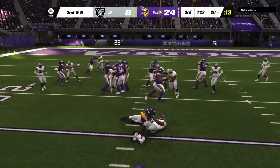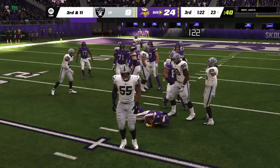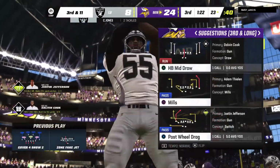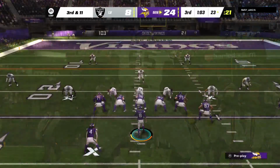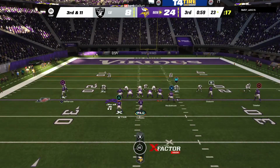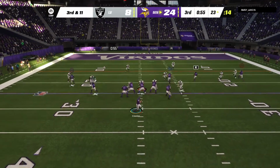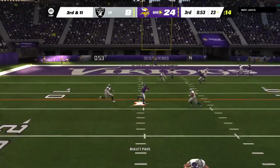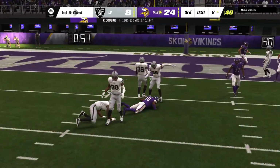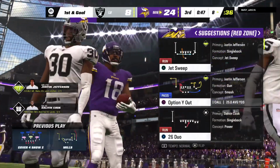On second down, it's Cook again. And forget about finding a lane. He barely had time to look up before he was planted in the backfield. It'll be a loss of a full 3 yards there, and it also brings up third down. From the shotgun, it's Cousins. Got an open man finding Jefferson. And they've got it inside the 10 at the 8.